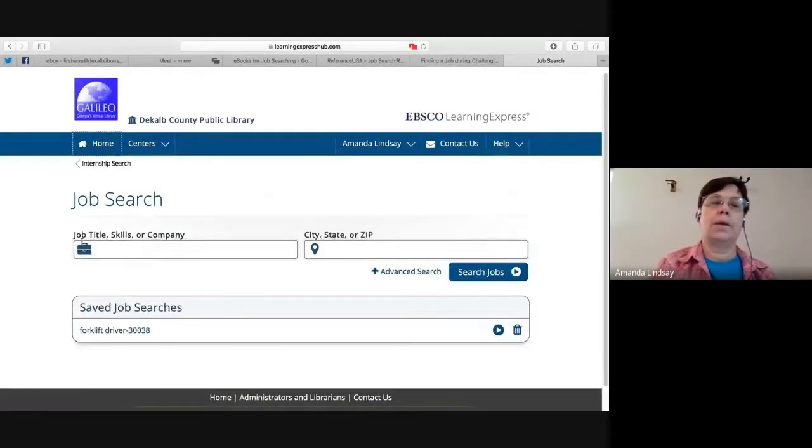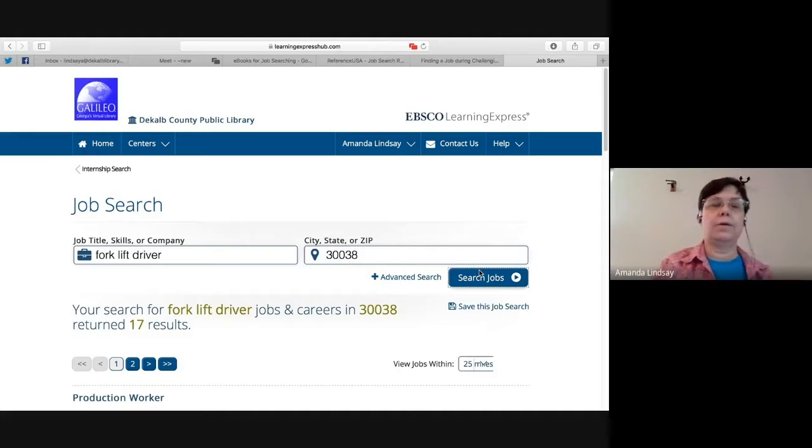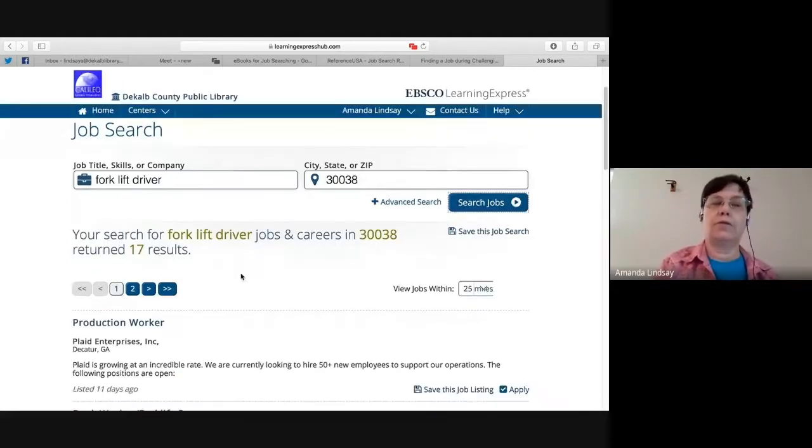So it gives me a place to put job title, skills, or company, and then a location. So say I'm a forklift driver. We're going to type in forklift driver. And then say I'm in the Lafayette area, so we're going to put in 30038 as a zip code, and we're going to click on search jobs. Okay, there are 17 results in that zip code for forklift driver.